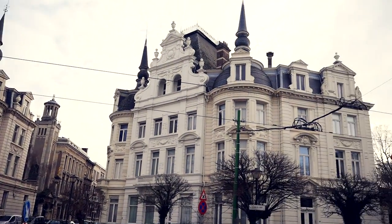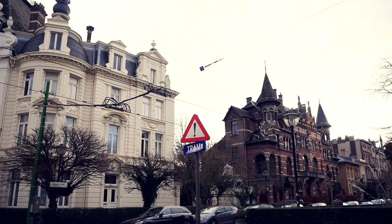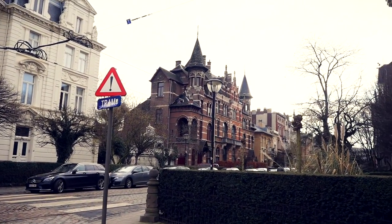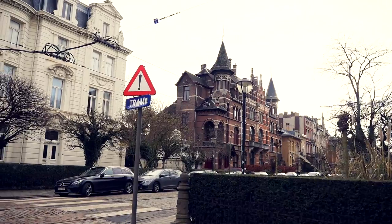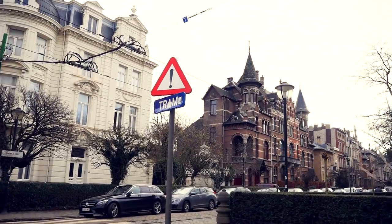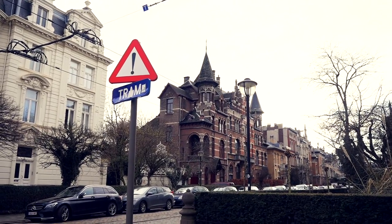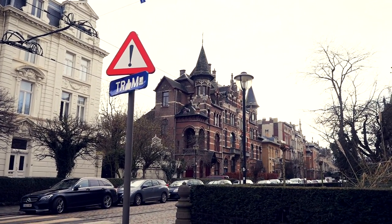This is so impressive. But even if I like the impressive houses, in fact I realize I quite like this view. These details with the tram sign, this is really special from here. I think the tram is everywhere.